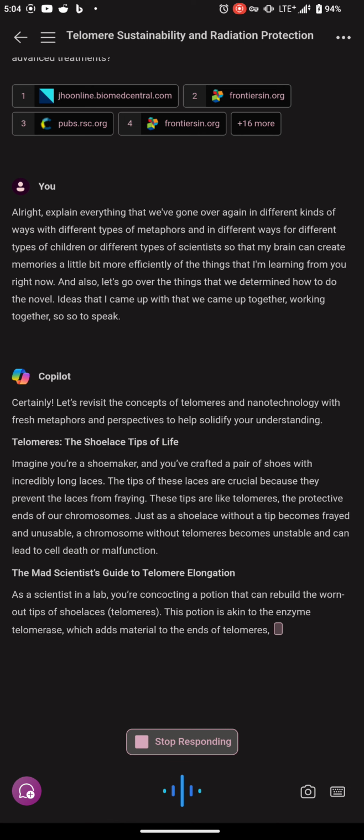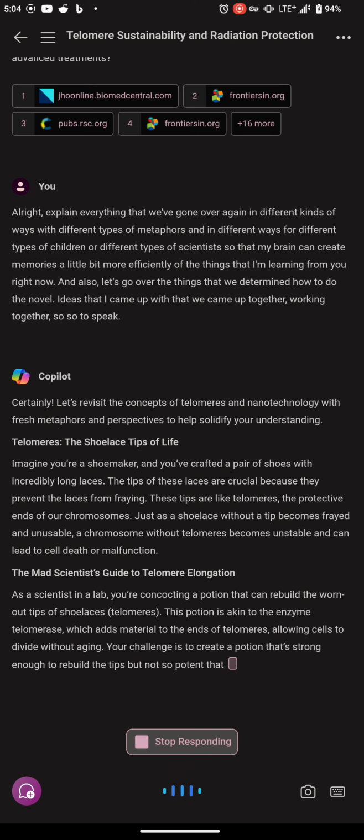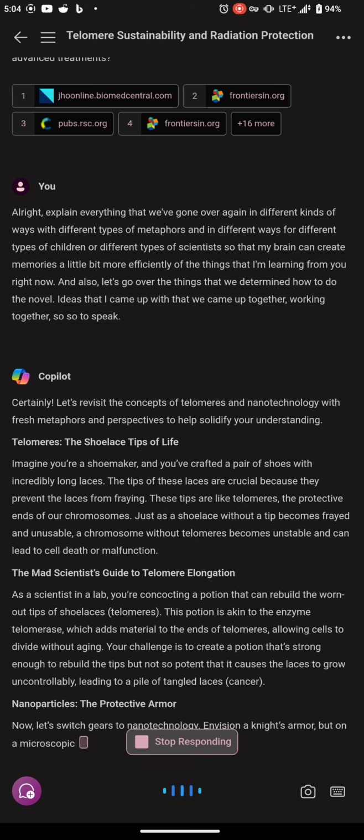Telomeres, the shoelace tips of life. Imagine you're a shoemaker and you've crafted a pair of shoes with incredibly long laces. The tips of these laces are crucial because they prevent the laces from fraying. These tips are like telomeres, the protective ends of our chromosomes. Just as a shoelace without a tip becomes frayed and unusable, a chromosome without telomeres becomes unstable and can lead to cell death or malfunction.